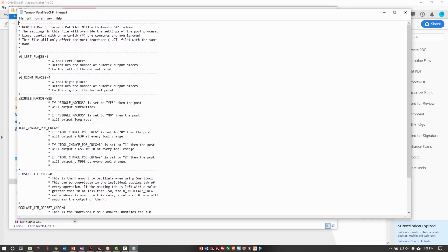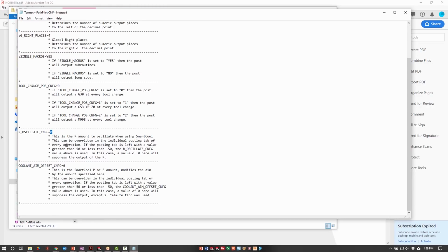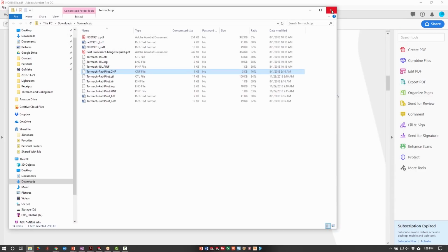We can configure the decimal places on the left and the right of your G codes. We're going to be able to configure whether or not the post processor will do subroutines in assembly mode. The tool change position is going to be set in the next area here. By changing this from 0 to 1 to 2, you're going to get a different tool change position. This is your oscillation configuration, whether or not you're using the Smart Cool to oscillate. And then the aim offset. So once you download this, configure that CNF file how you would like, and place all of these files in your SOLIDWORKS CAM or CAMWorks post-processor directory.